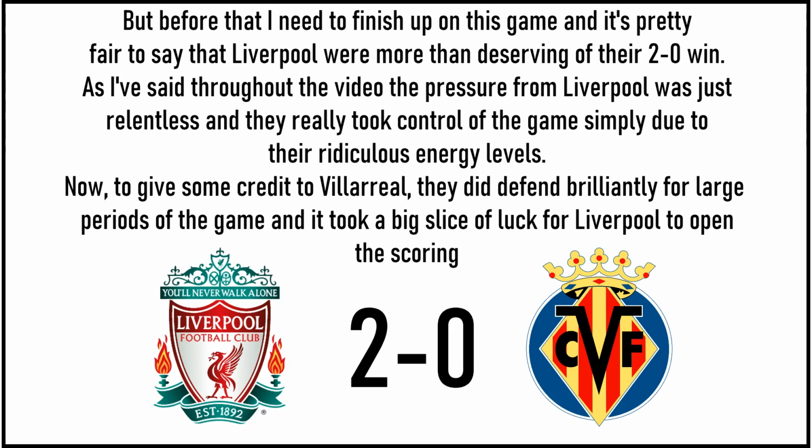As I've said throughout the video, the pressure from Liverpool was just relentless, and they really took control of the game simply due to their energy levels. Now, to give some credit to Villarreal, they did defend brilliantly for large periods of the game, and it took a big slice of luck for Liverpool to open the scoring. Although, as I said, from that point onwards, it always looked quite inevitable that Liverpool would go on to win the game. Although, at 2-0, Villarreal do still have a chance in the second leg, and if they can score early, then they have a big chance.